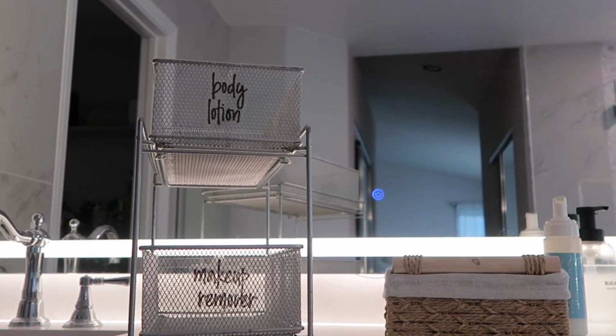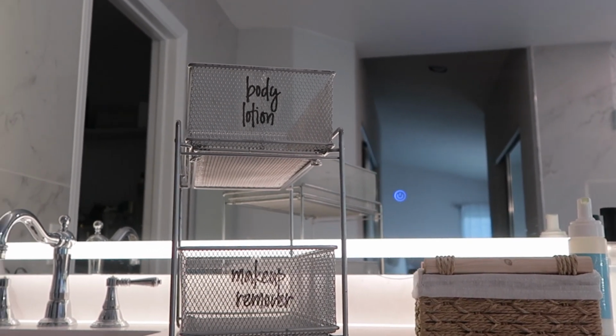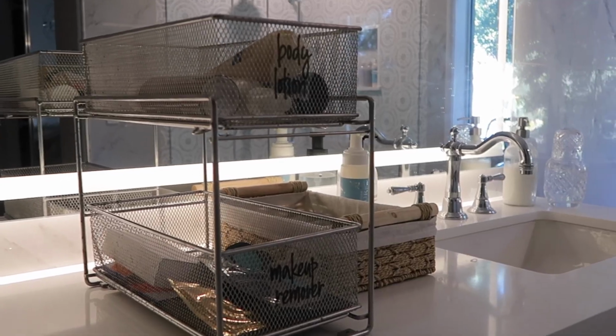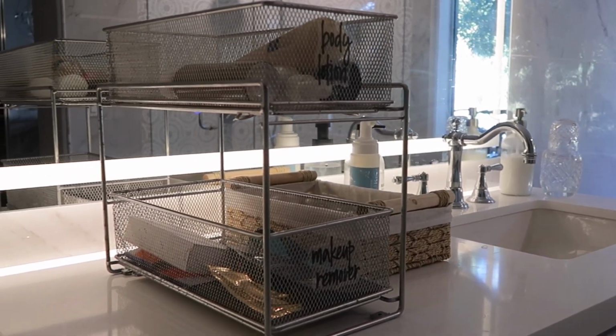Now, for space saving under the sink organization, at this point I've tried it all over the years, and the best tip for this is to get one of these 2-tier stainless steel rollout racks. The 2-tier is going to maximize your space. It's giving you a whole extra level and utilizing that vertical space.